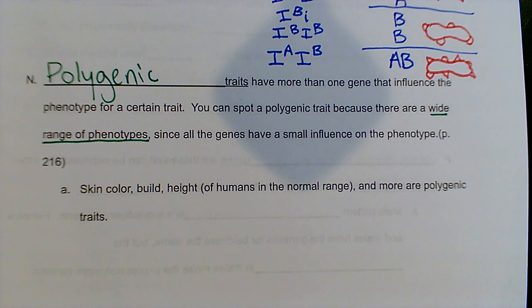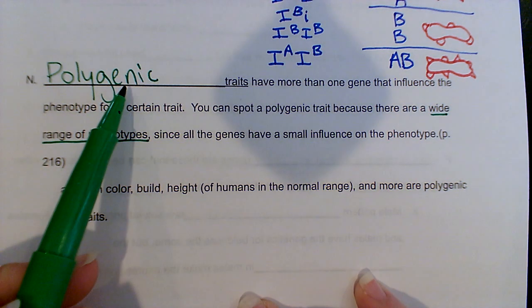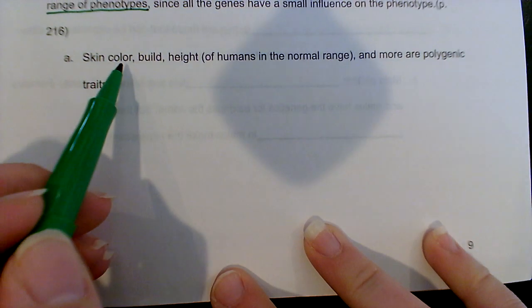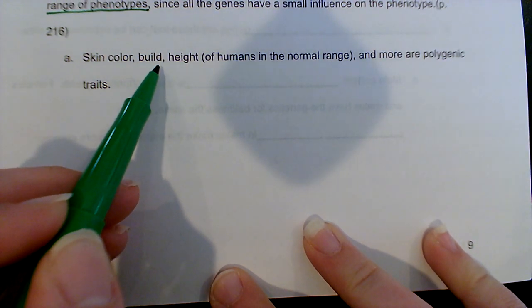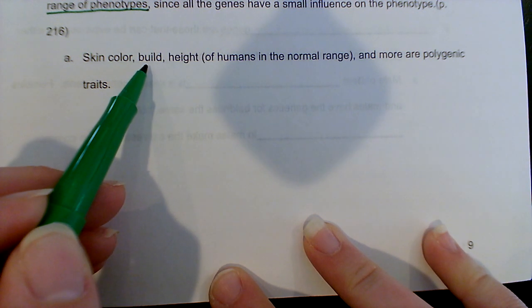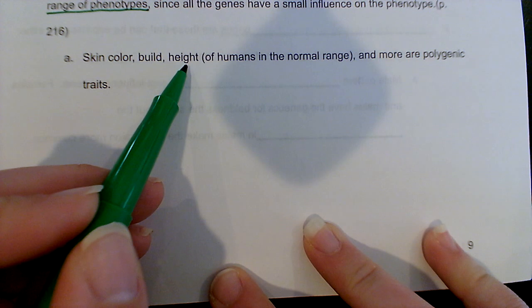So most of the things we've talked about have been, we would say, possible phenotypes, either tall or short, right? There's two phenotypes. Or maybe with multiple allele traits like blood type, you could have a few phenotypes. You could have A type, B type, AB type, or O, but that's it, right? You just have a handful of phenotypes. In a polygenic trait, you've got lots and lots of phenotypes. So things like skin color, build, I'm talking about how thick are your bones? Are you naturally predetermined to be skinny or obese or whatever, or height.